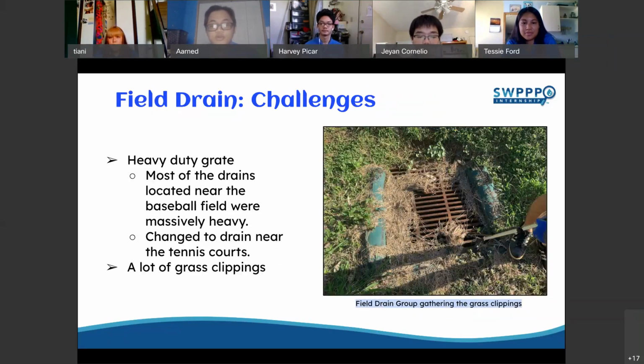The field drain was located in the lowest point of a grassy and muddy field. The nearby area surrounding the drain often caused sediment buildup and other issues, covered up by grass trimmings and dirt that was sometimes displaced during rain events. The grate for the drain was also very heavy and nearly impossible to remove, which made maintenance very difficult for us to perform.